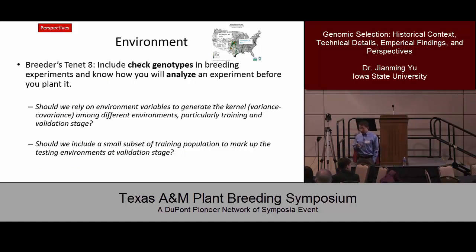So how about the environment? I showed you this environment, a major sorghum growing area and a testing site. Breeders tenets say that you include check genotypes in a breeding experiment. Now, how will you analyze the experiment before you plant it? What we did not do is actually we did not have any checks. We're actually really lucky. Now I'll explain why, right?